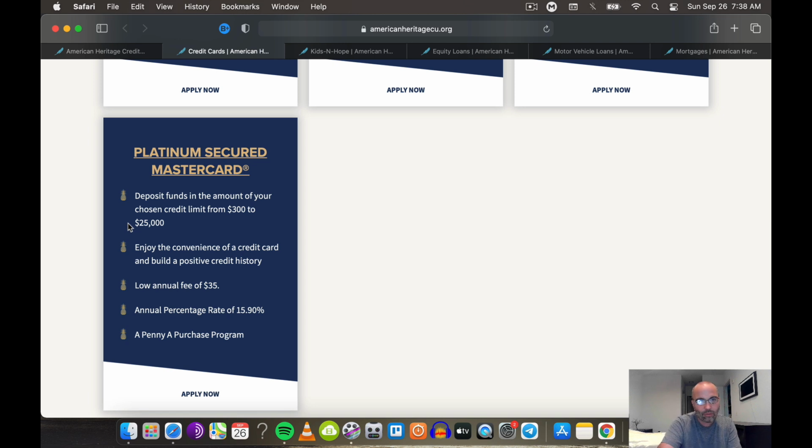But if you have $25,000 down on the secured MasterCard and you're using it every single month, on month 7, I would do a hard pull and apply for it to be unsecured with customer service. If you qualify for it and you're doing good payments and you're using the bank, then they're going to give you your $25,000 back. It's going to become unsecured and you're going to keep the credit line and everything.